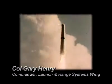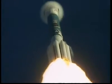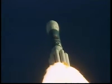Global Positioning System satellites. 1960 Thor Delta is really where it all started. And we have very successfully, incrementally improved the performance of the system to create a very reliable and very stable workhorse for the nation. Delta II was specifically designed to boost Navstar GPS spacecraft into orbit.